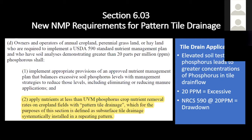Another thing to keep in mind, and Heather, correct me if I'm wrong, but I don't believe UVM has changed. You no longer see the residual phosphorus that's in your soil. You only see the available phosphorus in your soil on your soil test. So even though you might see 20 parts per million, you could have a lot more phosphorus that's in your soil that's just more bound and not available for the plant. And it can become available. So that is something we're trying to draw on, some of those resources that are in the soil in addition to those that are available. So this is a little bit different, meaning it is a less than standard versus just apply at crop removal rates, which is the standard for non-pattern tile drained fields. It gives a bit more sideboards around what a drawdown strategy should look like on those excessive soil test phosphorus fields, was the intent here.